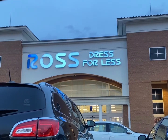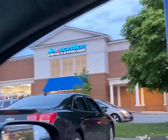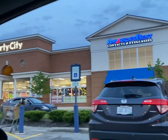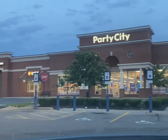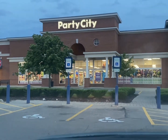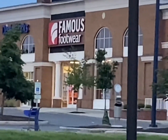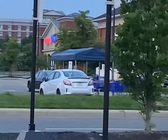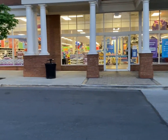Alright, so here we have Ross Dress for Less. It's another store called America's Best Contacts and Eyeglasses. Party City. Any kind of party, any kind of party wear, you get it at Party City. Gifts, decorations, anything on those lines. And the other stores like PetSmart, Famous Footwear, Buy Buy Baby. You can't see from here, but it is Buy Buy Baby. Here's a closer look at Party City.